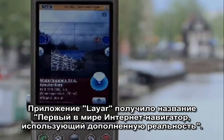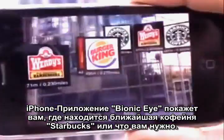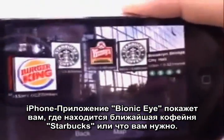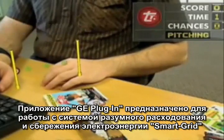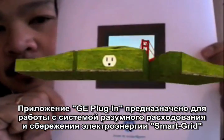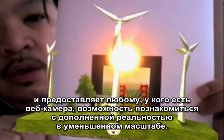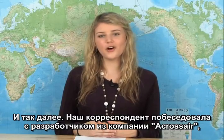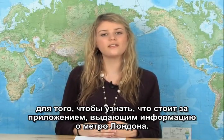Layar is being called the world's first augmented reality browser, running on Android and iPhone. Bionic Eye for the iPhone will direct you to the nearest Starbucks. Topps is using it to sell baseball cards. GE's Plug into the Smart Grid ad campaign makes it possible for anyone with a webcam to try out augmented reality on a small scale. And the list goes on. Ellie from our very own Rocketboom Tech met up with Chetan Damani of Crossair to understand what was behind the London Underground app.